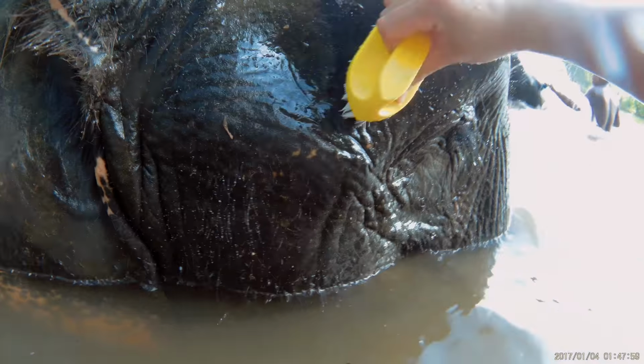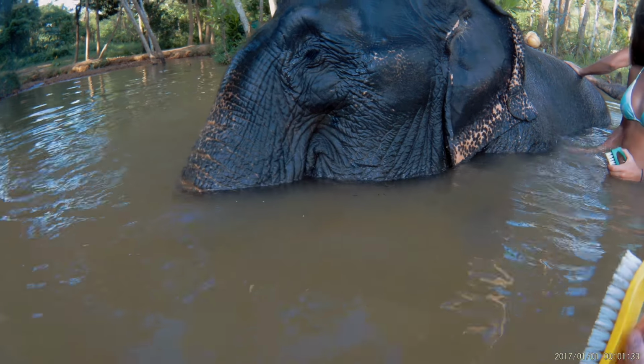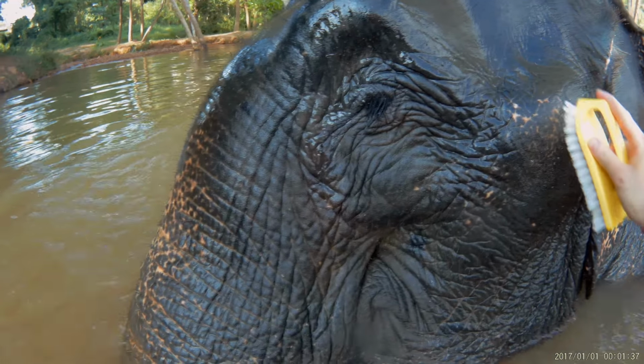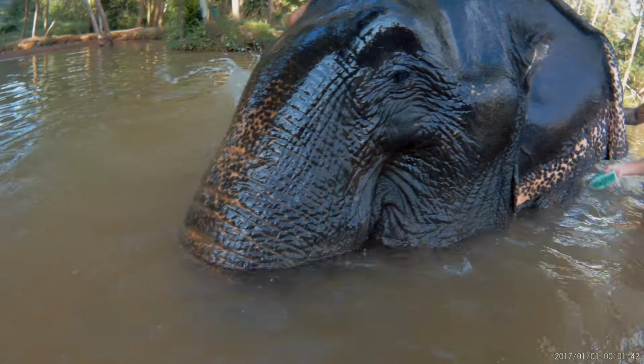As I was scrubbing and bathing her, she would touch me with her trunk. She would sniff and blow out air from her trunk onto my face. It showed me that these elephants were highly intelligent creatures that are able to identify who you are, and they can also recognize if you are kind to them.